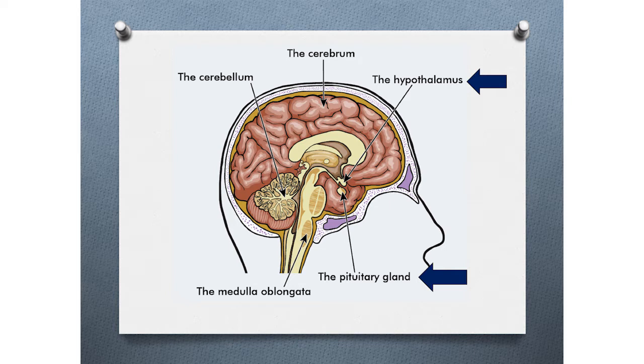So this is the hypothalamus, and it's connected by a little stalk here to the pituitary gland. And what I'd like you to think about is that the hypothalamus is kind of like the on-off switch. It has inhibiting and releasing hormones.